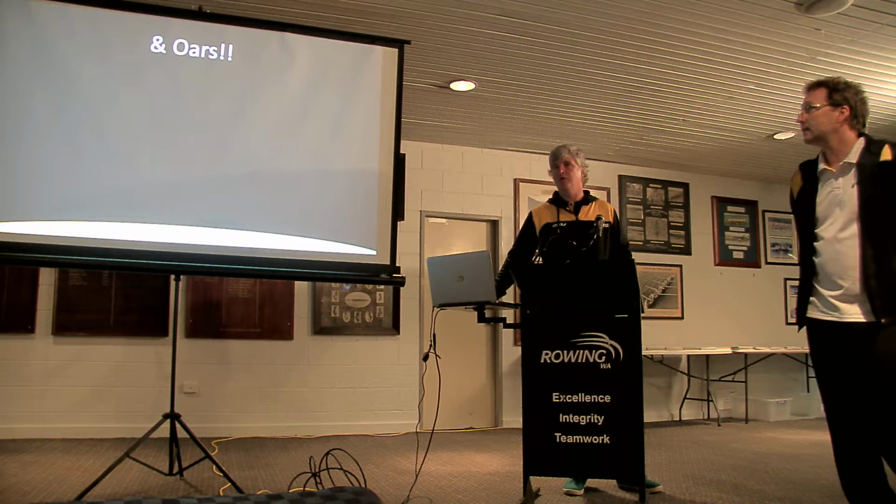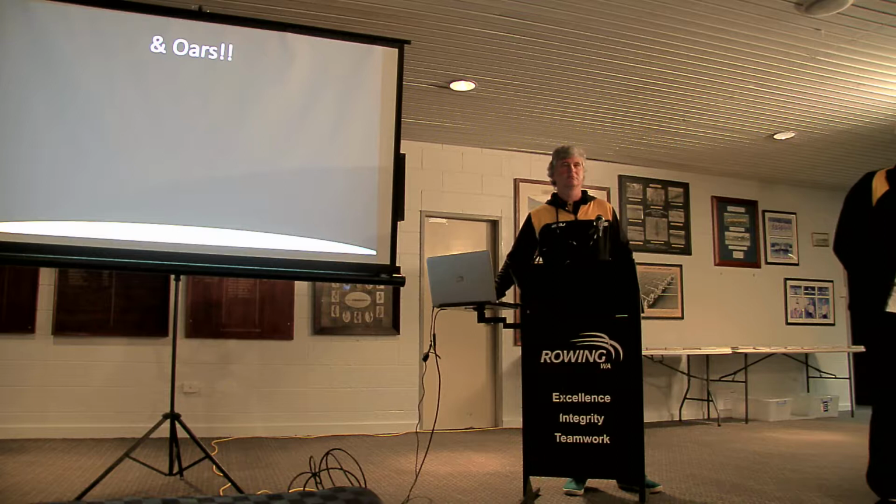Why were they instrumenting oars and not the gate? Easy to move between boats. Yeah, if you have to change your pitch, you have to change your gate.